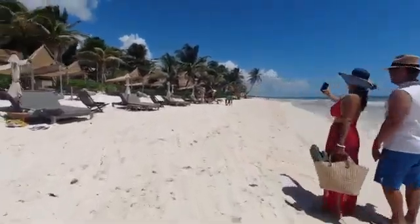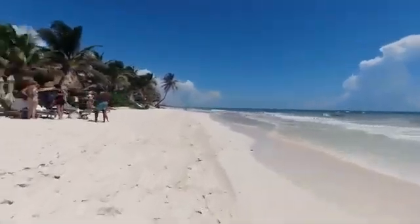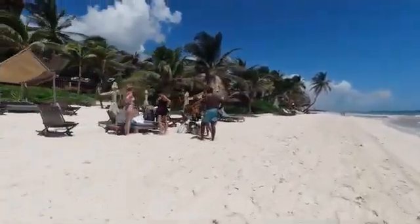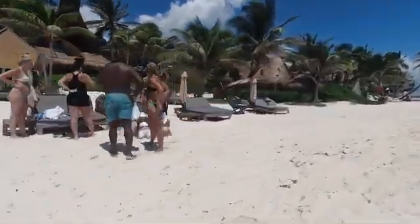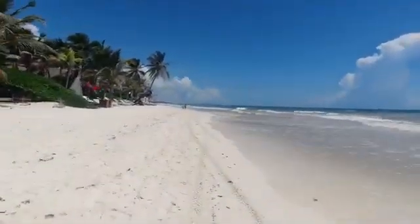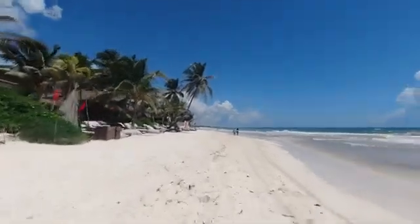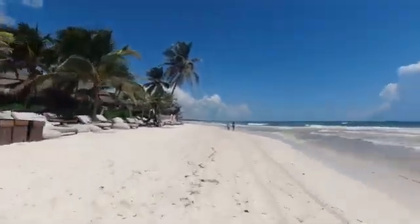But what it doesn't boast in seclusion, it makes up for in activity. You'll find plenty of opportunities for snorkeling, scuba diving, plus a few hammocks, lounge chairs, and umbrellas to choose from. A few beach bars are also on the beach should you want a refreshment.